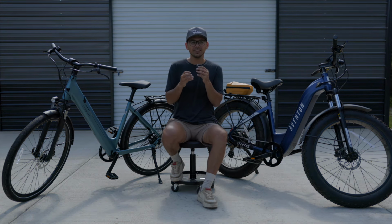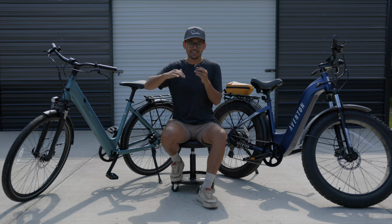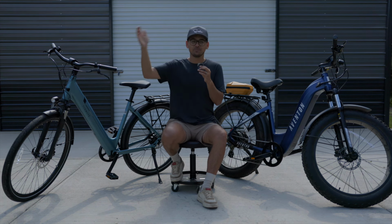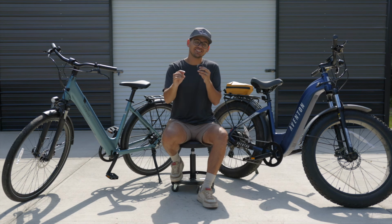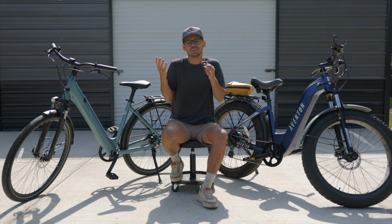But you have to look at actual tests of this because when they advertise their range, it's going to be way higher. That's like in optimal conditions. So if it gets you, in a real world scenario, 35 miles on one charge, then that's pretty good. I love that for how I ride.